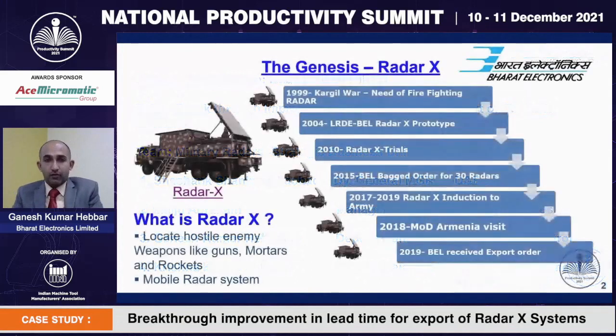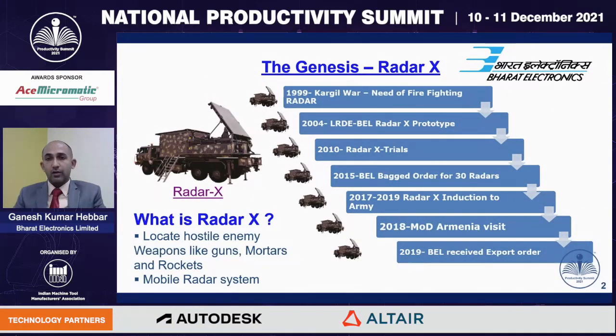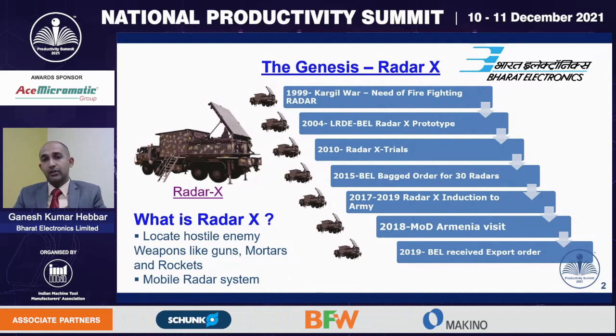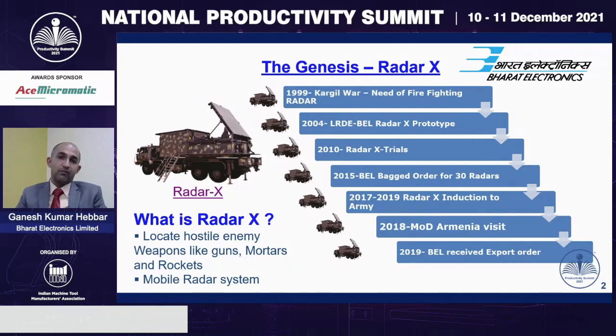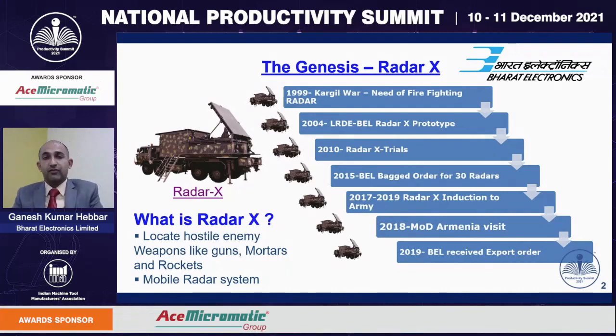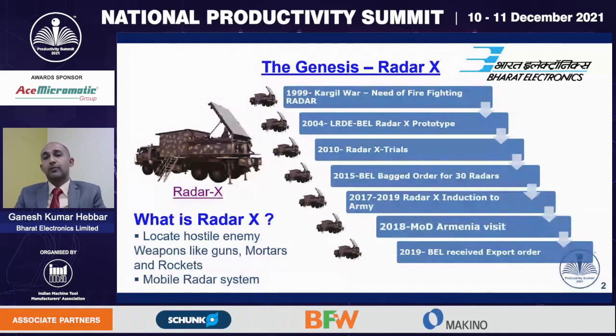Before jumping into the case study, I would like to take you through the journey of Radar X. You may remember that in 1999, during the Kargil War, 80% of our casualties were because of enemy artillery fire. At that time, we didn't have an answer; what we had was an old British radar, which was not suitable for mountainous terrain. This was a major setback for India as well as the Indian armed forces. This created a huge void and a requirement to develop an indigenized radar suitable for mountainous terrain. After 5 years of research, LRDE, the R&D wing of DRDO, and BEL jointly developed Radar X. In 2010, the first prototype model was manufactured in BEL and put into trials at various locations.